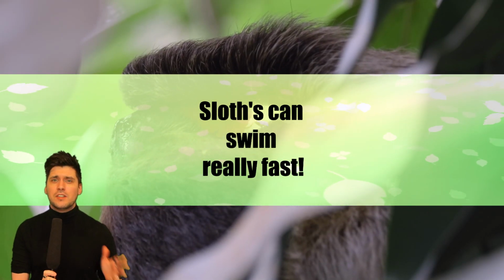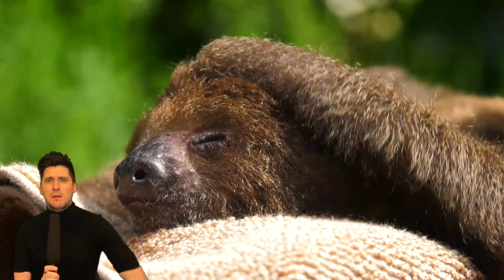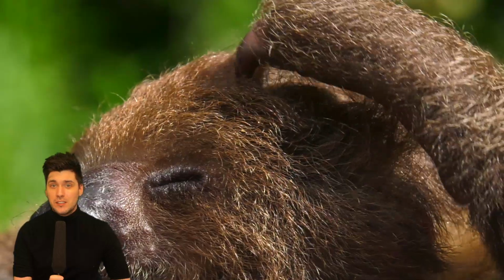Did you know that sloths are 3 times faster in water than they are on land? And how does a sloth like to swim? They prefer to swim backstroke. Imagine that. That's a pretty interesting thought.